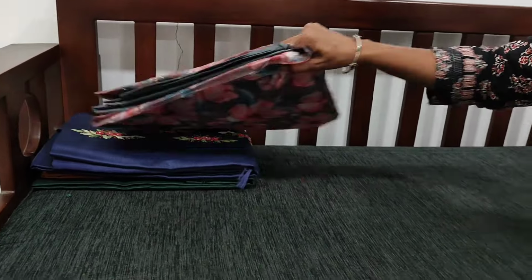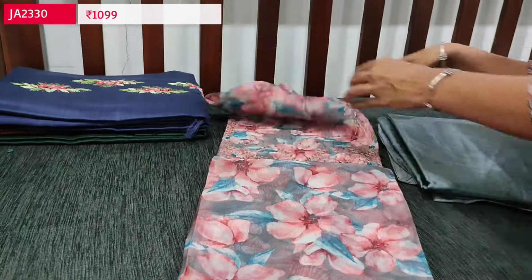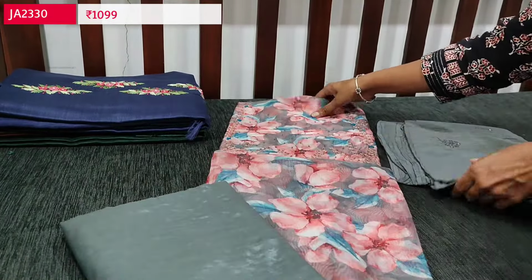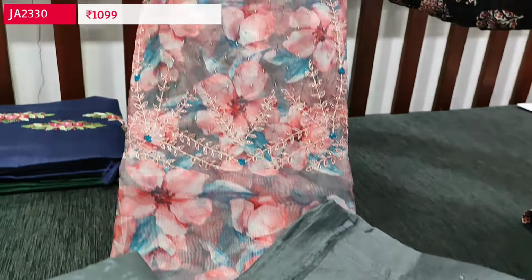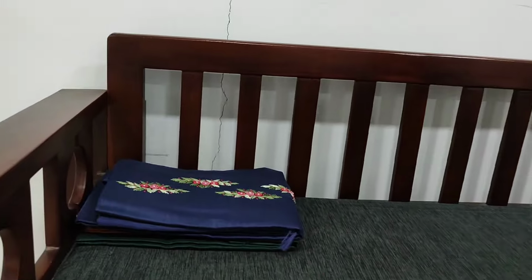The second color, the design is same, but this is grey base. And we have matching silky fabric provided for both bottom and lining. And dupatta, a soft silk cotton dupatta with sequence work. So two colors are available. One is light olive green base, the other one in light grey base.